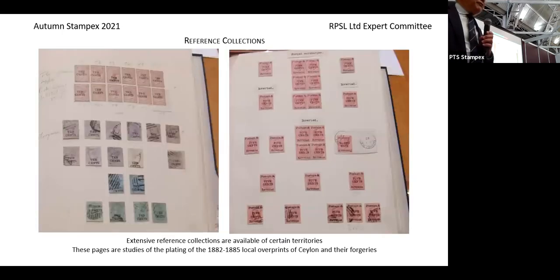These are some of our reference collections. This is the UP overprints of Ceylon, where we've got the complete setting shown here, 10, and we've got other settings elsewhere. And there are many forgeries of these because there are some great rarities. In fact, further on, I'll tell you the story of one of the great rarities of this particular issue.